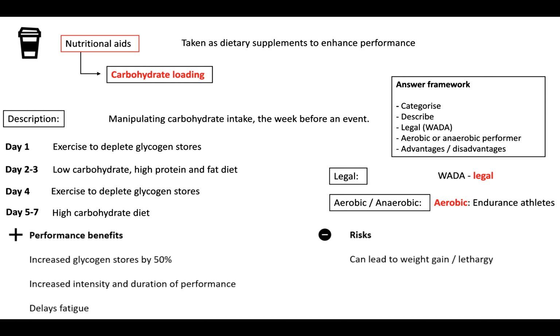If we look at the risks, it can lead to weight gain or lethargy, gastrointestinal problems, as well as hypoglycemia, low blood sugar levels. Hypo being low, and hypoglycemia meaning low blood sugar levels. So that's carbohydrate loading. Make sure you've got key questions on this, please.